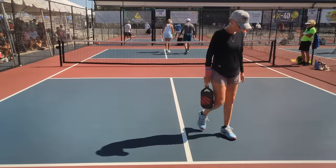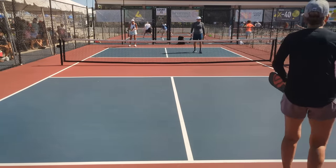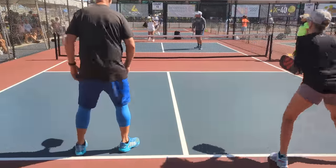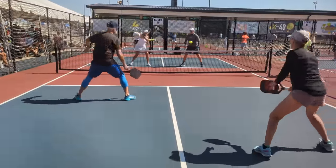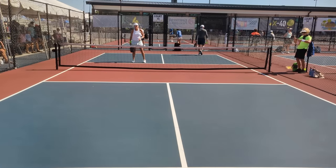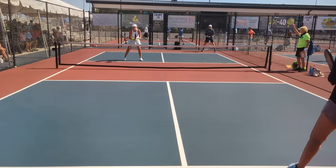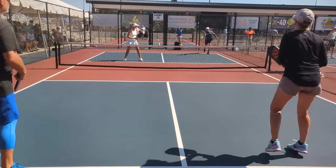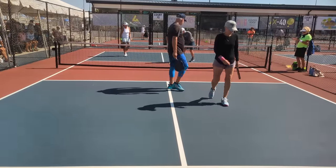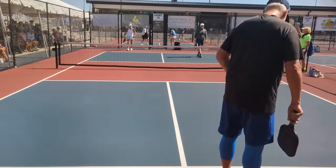Ball ends out for 2-0-1 now. This is just broken up by age, so it's just 60 plus, not skill. Second server, 2-0-2. They will switch sides at six since this is game three of the best of three match for gold. 3-0-2.